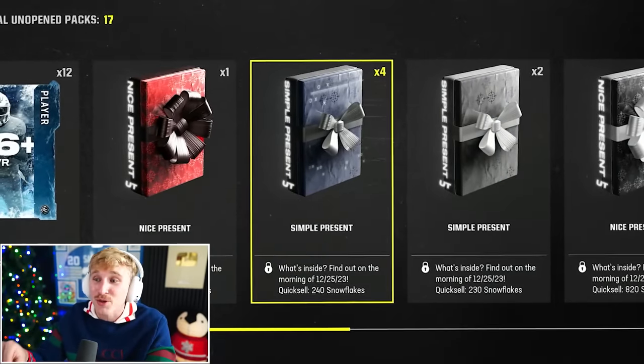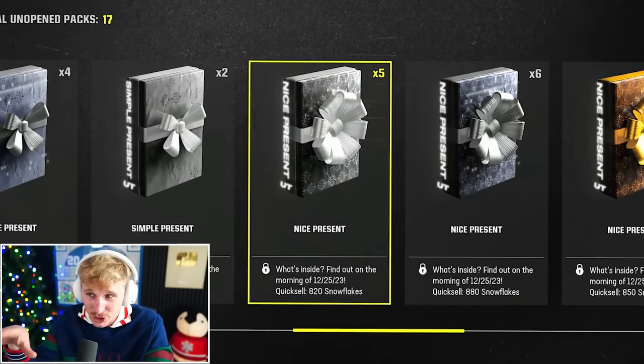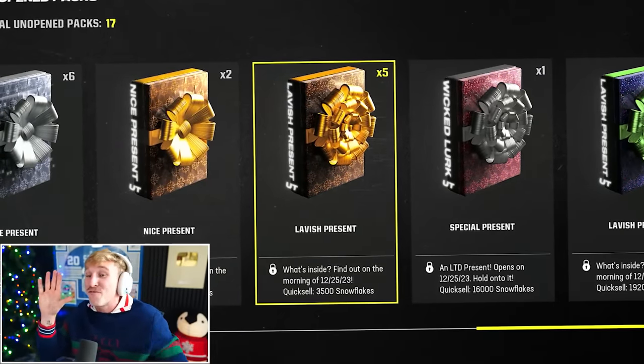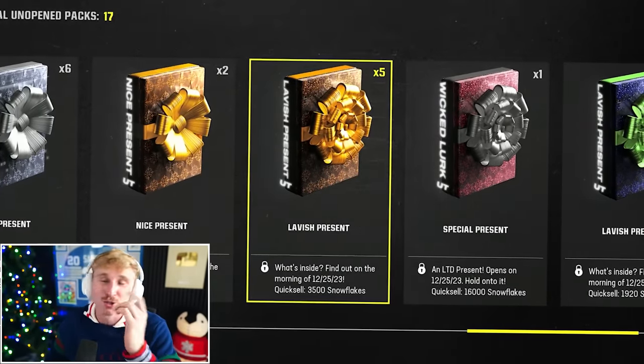We got 4 team of the week simple, 2 team of the week, 2 simple gray and black. I don't know what this is, to be honest. 5 nice zero chill, 6 nice team of the week, 2 nice gold. I have 5 lavish golds. That's fucking sick. These ones literally quick sell for double the other ones, a little bit less than double. So it's gotta be nasty.